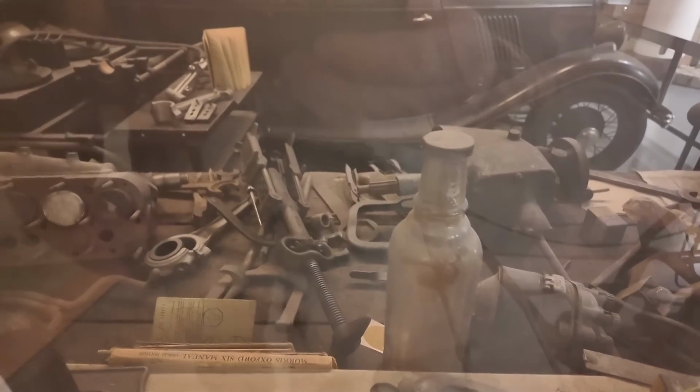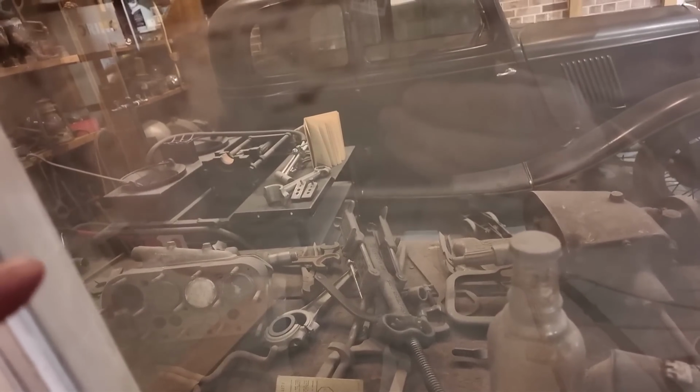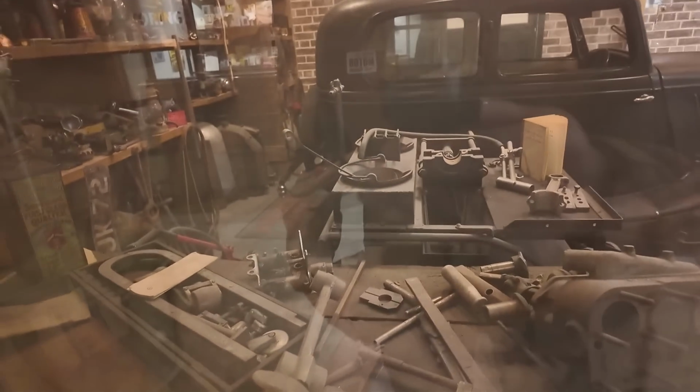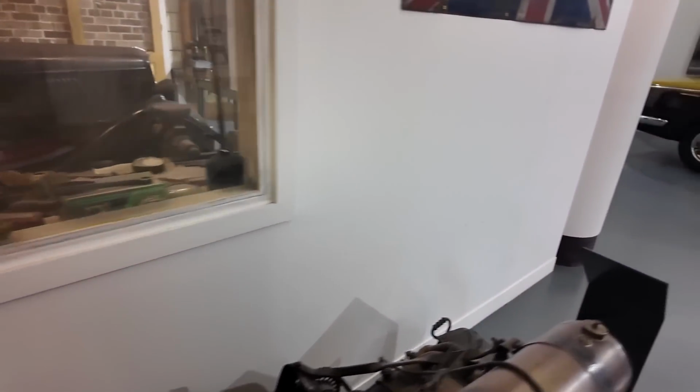Oh wow. Look at all these. This is neat. Oh, they got to re-babbit the bearings for the connecting rods. Look at that. That's something I haven't seen. I'm gonna go around the other side here.